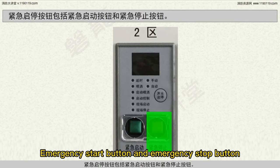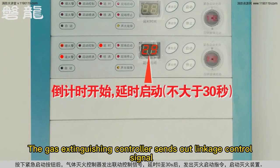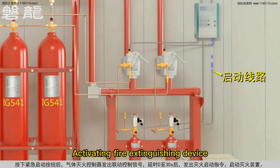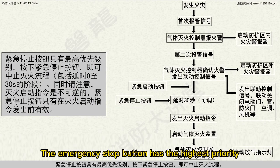The emergency start-stop button includes an emergency start button and an emergency stop button. After pressing the emergency start button, the gas extinguishing controller sends out a linkage control signal. Fire extinguishing activation command will be issued after a 0.30 seconds delay, activating the fire extinguishing device.